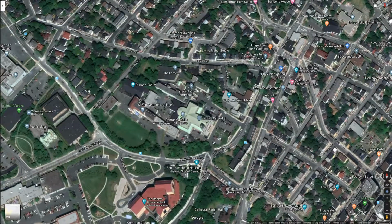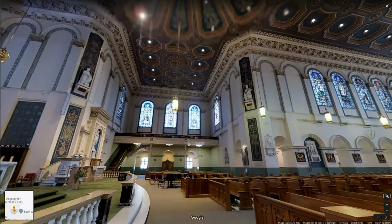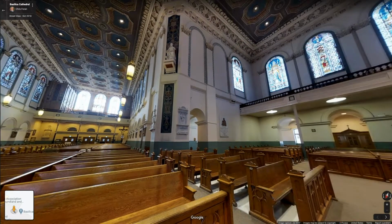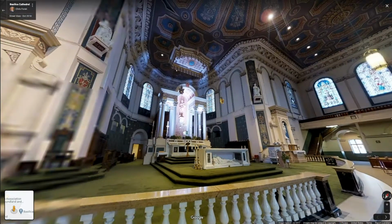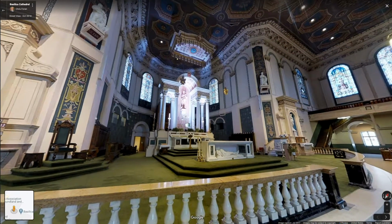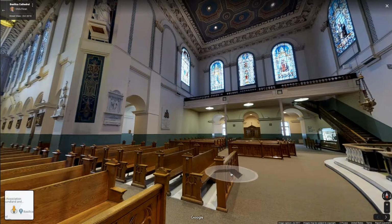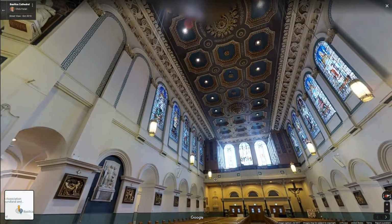Roman Catholic Archdiocese. Let's check this place out. Alright, we're inside. Big building. Great ceiling. Very unique look to it. Feels different than a lot of churches I drop into. Very big, just very wide. And as decorated as it is, it also feels a bit plain, like in a nice way. Like it's not overly adorned.